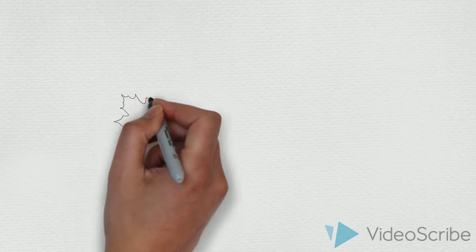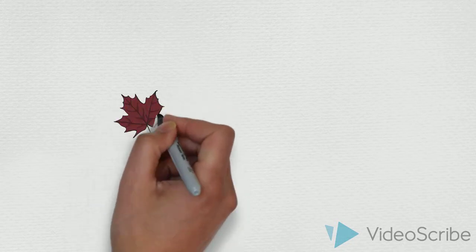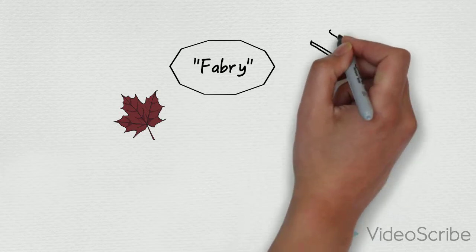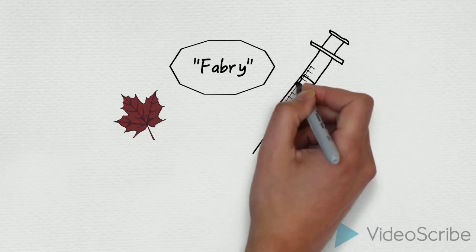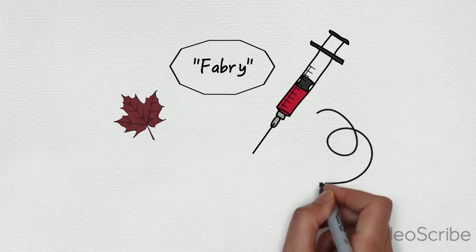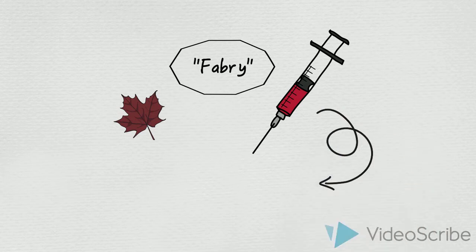Canada launched the first gene therapy trial for Fabry disease in 2013. Fabry is a rare inherited enzyme deficiency that can shorten the lifespan of people who have it by as much as 40 years. In this procedure, researchers removed stem cells from a Fabry patient's blood. Then, a new gene was inserted into the stem cells using a virus host.